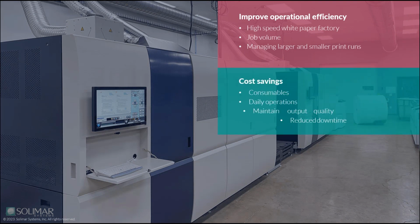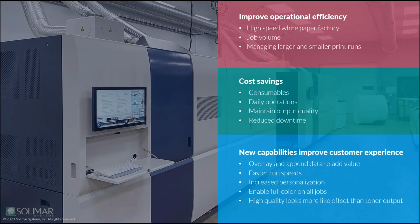The popularity of production inkjet printers for implants, direct mail, and transactional environments has grown significantly for several reasons. Inkjets not only provide high-quality color output at very high speeds with lower-cost inks compared to toner, but can completely overhaul several print-related processes. A white paper factory means reduced pre-printed shells and inventory, and most jobs can follow a single process from pre-press to distribution.